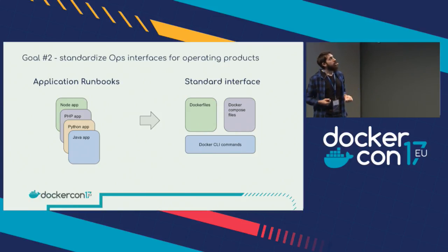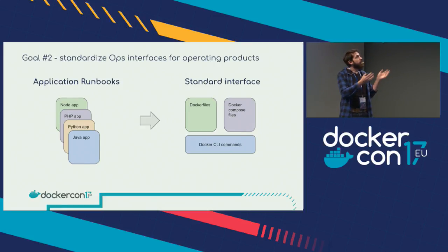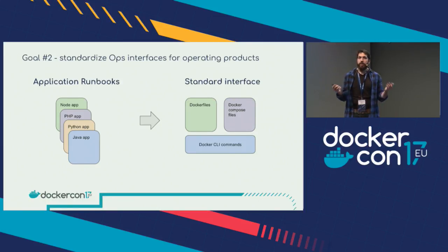But with Docker, what we can do is abstract all this complexity using Dockerfiles and Docker Compose files. The ops team, just by running simple Docker client commands, can do most of the work, like provisioning a new version of the app with Docker Compose up, or doing a Docker restart to restore service or reload some configuration.